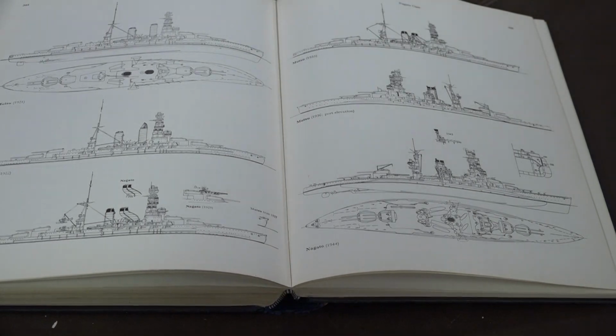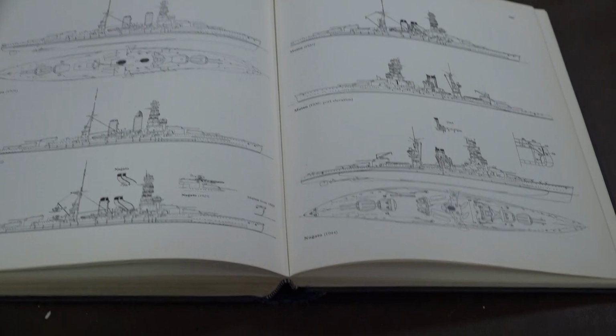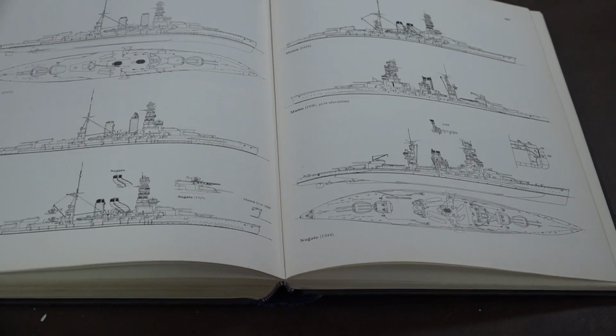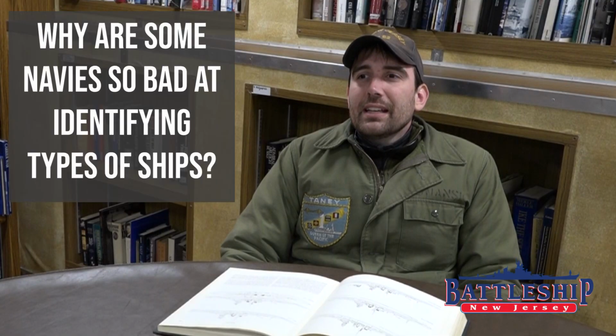All of the fast battleships have tall superstructures. They mostly have two funnels. They mostly have two forward turrets and an aft turret. They're curved bows. It's very, very easy to get confused.